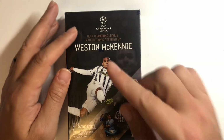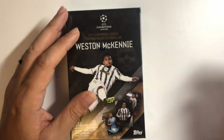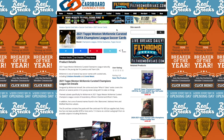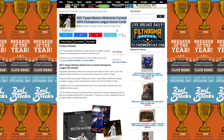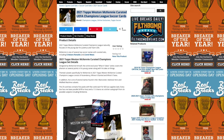All right, so first things first, let's jump onto Cardboard Connection here. This is our go-to for all things sets and boxes and everything else. It gives you a great breakdown. So here is the set that dropped. I did just receive these today from Topps, so they are just now hitting the market. Some people got their hands on a few cards online a little bit earlier, but my box arrived today and it seemed like it took a little while.